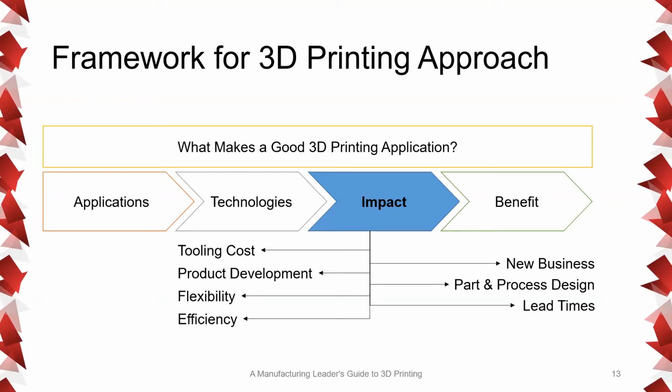So here are a few notable areas in your business that will be impacted by 3D printing. Tooling cost, specifically the elimination or reduction of tooling cost. The time it takes to launch a product or program, so your product development timing. Your team's flexibility, their ability to respond to changes and be agile. The efficiency of your operation, new business opportunities that you can pursue. The design and performance of your parts and or processes, and finally, the lead times for you and or your customers.